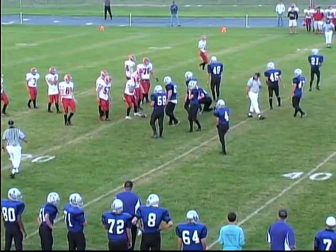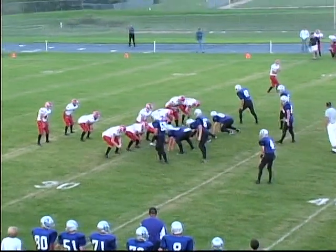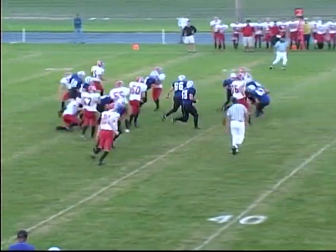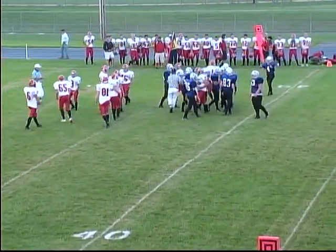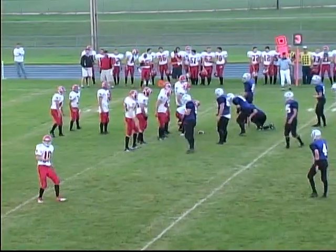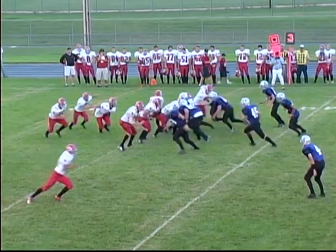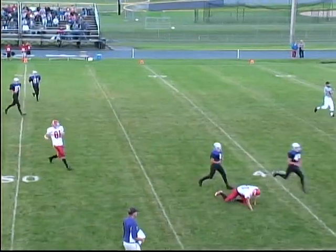7 yards. I think number 10 just came in for number 8 as a split. We'll see if it's any different. I don't know. Wilson on the carry, that's about 7. Pass. Wilson pass.